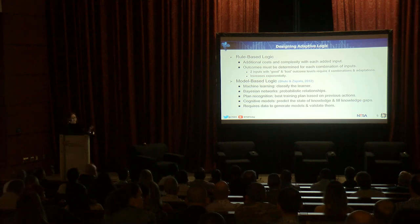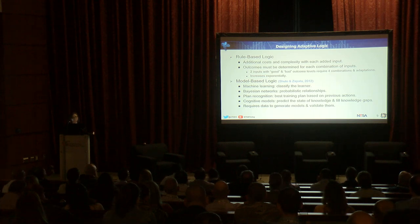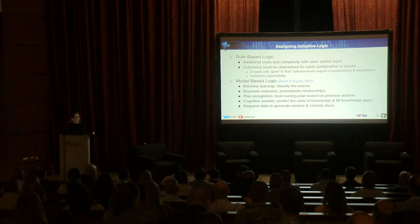However, model-based logic can allow you to predict some really amazing things about the trainee, but they require generating data and validating that data. But we would be able to create predictions on how likely they are to succeed in the next training scenario we give them, figure out the best training plan compared to experts, and even predict their state of knowledge and target scenarios that fill their knowledge gaps.